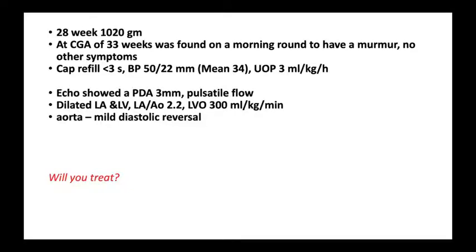So people are saying it is an HSPDA, we have to treat, we have to give ibuprofen. I think this is almost 5 weeks old. So giving ibuprofen and paracetamol at this time will be of no use. First of all, it will not close. The chances of pharmacological closure are so low. And most importantly, the baby is asymptomatic.